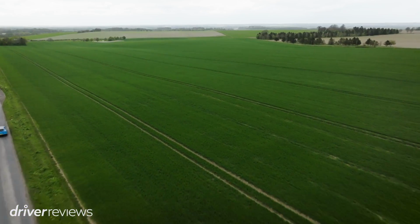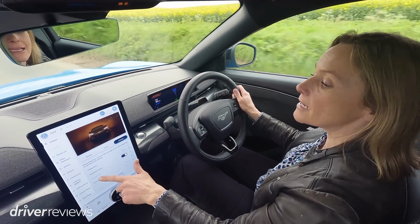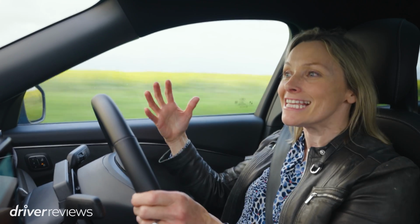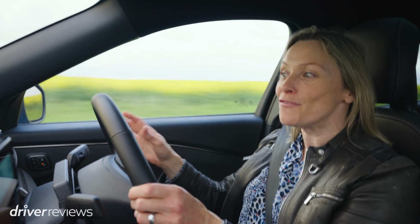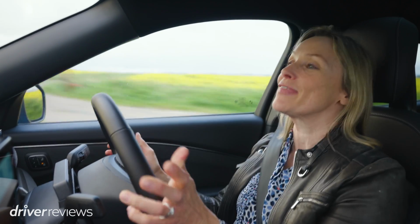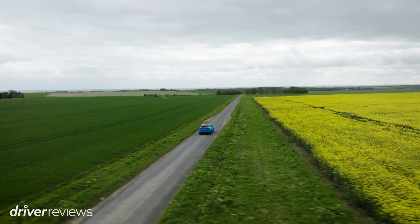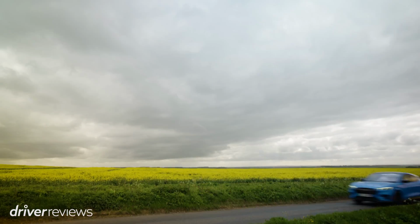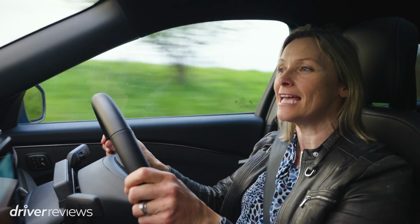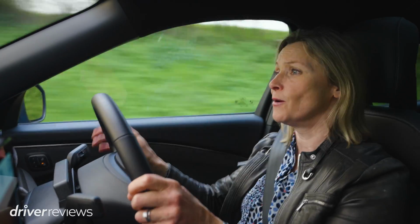The acceleration can be accompanied by an electric propulsion sound, which increases the more you put your foot on the throttle. Now, as fun as it is, I think perhaps they've missed a trick, because a V8 engine rumble could be piped into the cabin instead. I would be on and off that throttle all day long if that was the case.